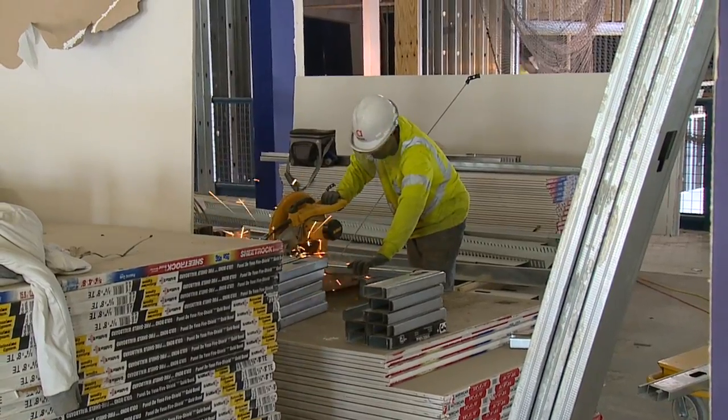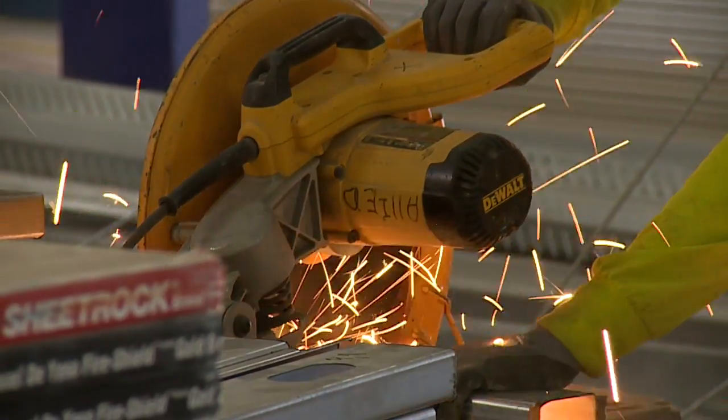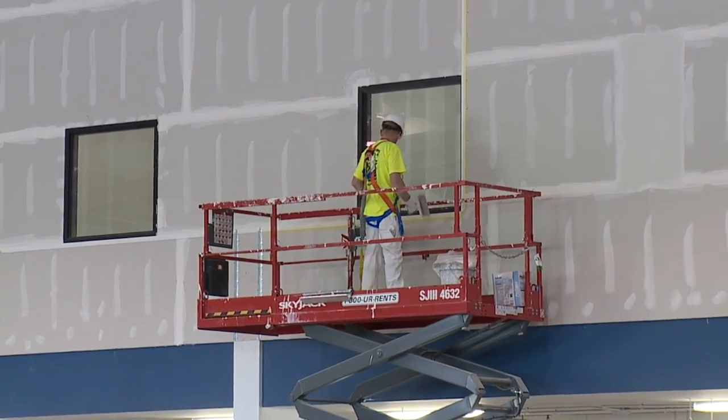Right now we have a lot of the framing going on. We're finishing up framing on the main level up top and down here on the field level, and we're going to start completing our rough end for all our electrical, mechanical, and plumbing. And then we're going to start sheetrocking the walls and start finishing.